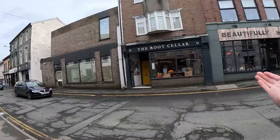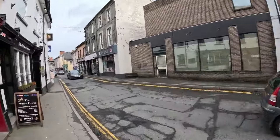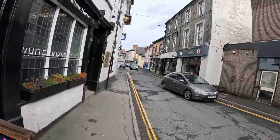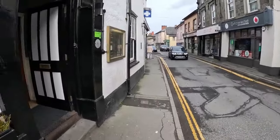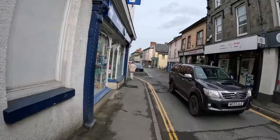I can't see anything bad. I can't see no rubbish on the floor. There's no homeless, there's no poverty, what I can see. There's nice beautiful buildings. There's nice beautiful towns. It's a one-way system. I can't see anything bad with the town.